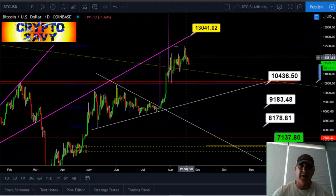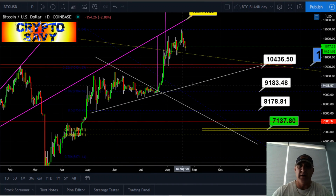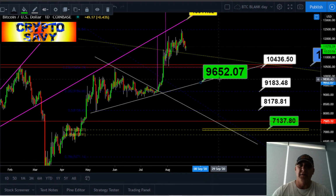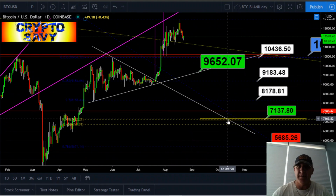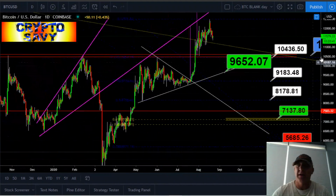But anyways, as of right now, the areas to watch here. As you can see, I have these trend lines coming off of this triangle. But if we look at where we're at now, we came back to retest this trend line, would be around the 9,600 range, which we do have a gap at the 97, so that would make sense. And if we came all the way back down to test this trend line, depending on where we would hit it, if we came back all the way in October, could be down to that 7,100, which is the golden pocket area, so keep that in mind.